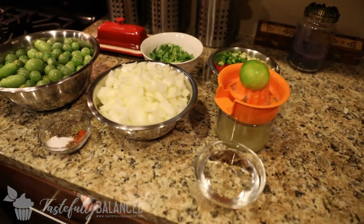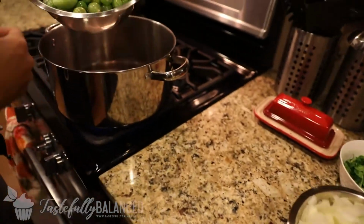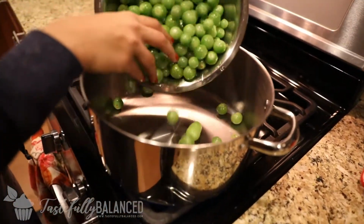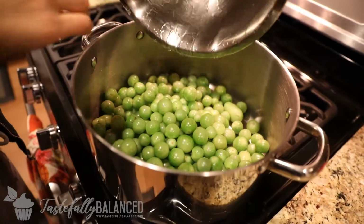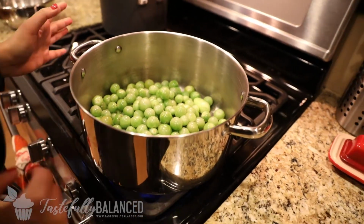So for dinner, I wanted to make chicken quesadillas, but with a homemade green tomato salsa. So here I am making the salsa. I have my heat on medium, and I'm just going to be dumping everything into this big pot.